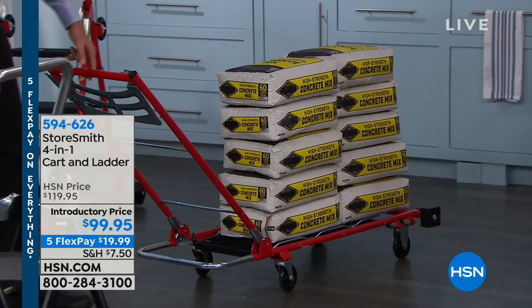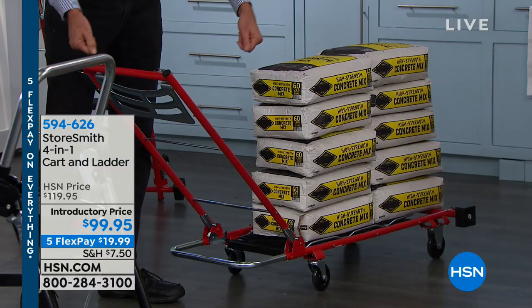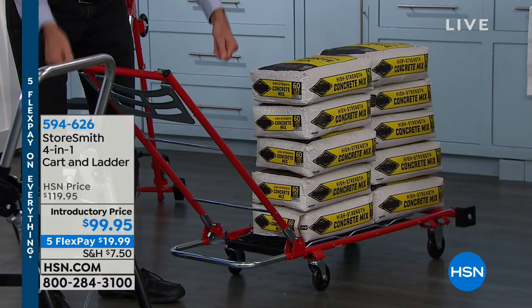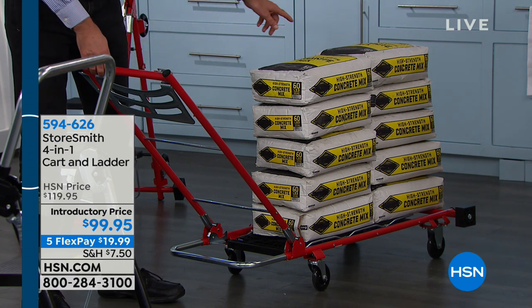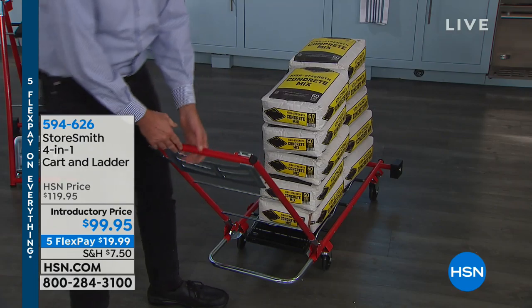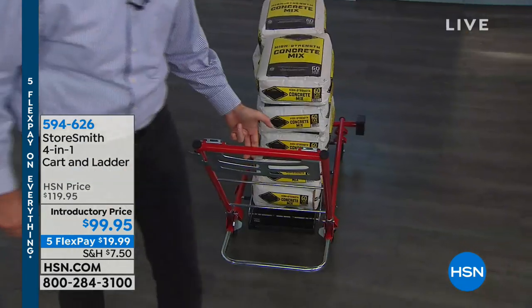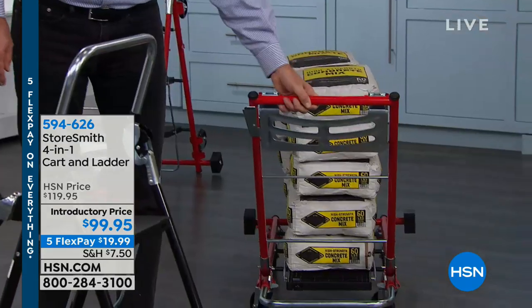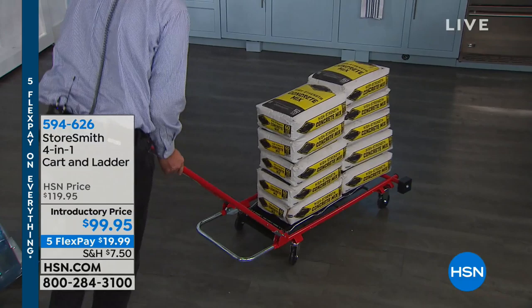Count up those sacks of concrete. These are 60 pounds each. If you had a wheelbarrow with one wheel in the front, imagine, it's tipped over. You put three of these in there and it's over on the side. I've got 10 at 60 pounds each, talking about weight, and I'm pulling this with two fingers. Look at that. It's crazy. Yep, super smooth. And it's very easy to maneuver also.